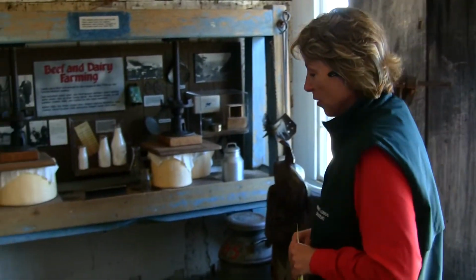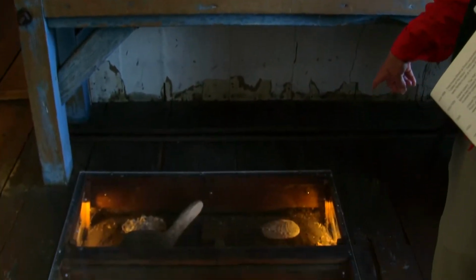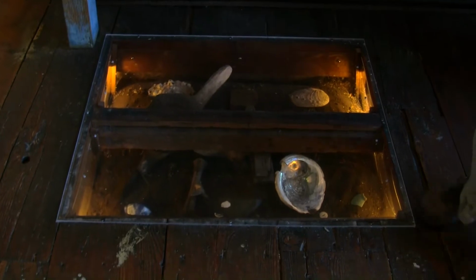And the cabin right now, you can see a plank floor. At that time, it was a dirt floor. Many years later, the wood floor was put in, and it's kind of interesting because if you want to turn your camera to this little plexiglass cutout that we have, it's full of little trinkets, pieces of china, and so forth.